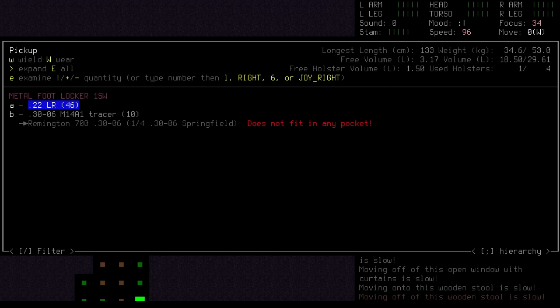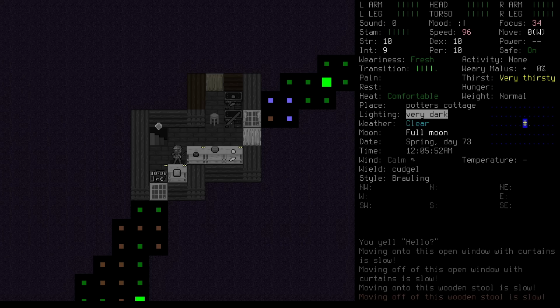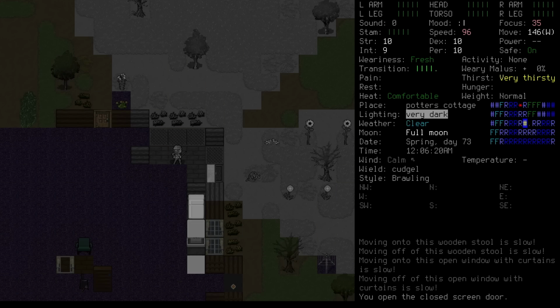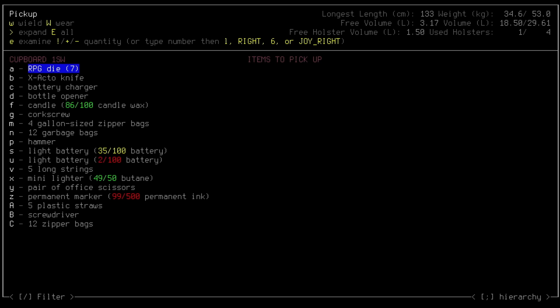The Remington 700 is a bolt-action hunting rifle chambered in .30-06, which is a very powerful round. This person probably had it here for deer or bear hunting, but it would do the job for zombies just as well. Still, if someone lives here, we don't want to rob them. Past the garden outside, we find a log cabin half hidden among the reeds. Doesn't look like anyone's home.